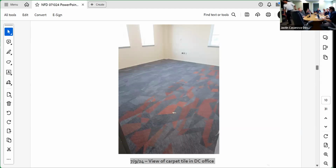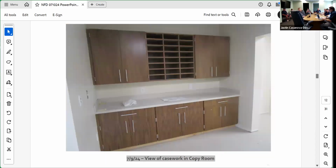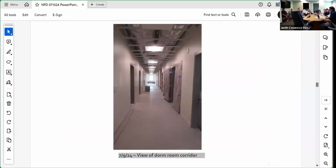The next photo is a view of the carpet tile in the deputy chief's office. And next photo is a view of the carpet tile in the war room or the emergency management shift commander room. This photo is a view of some of the casework that's in the copy room. Both the wall cabinets, base cabinet, and counter have been installed. Next photo is a view of casework in the report writing room, which gives the ability to write their reports, and there's shelving on the wall for binders and manuals.